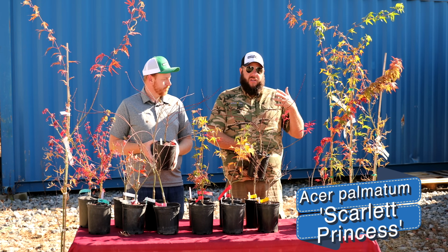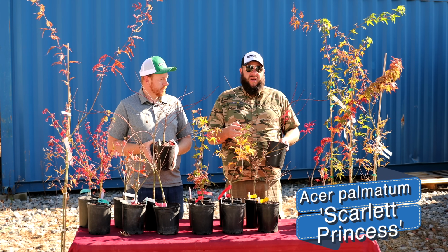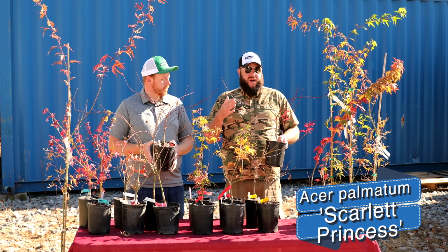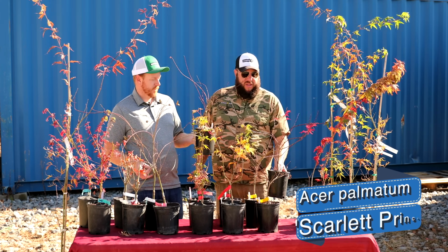And because of that habit, it's a lot smaller. Typically 3x3, even in a 10-year period, giving it a much smaller footprint, which works great for a small conifer garden. You've got miniature conifers. You want to put some deciduous splash in there. Think about Scarlet Princess as an answer to that.